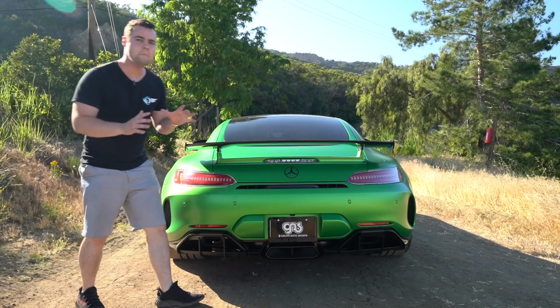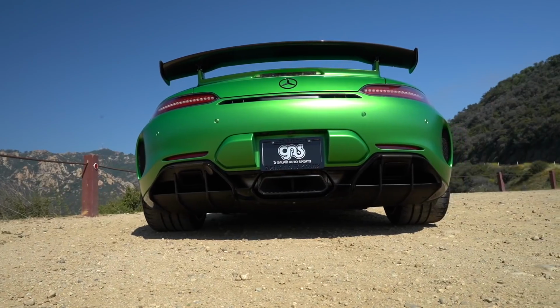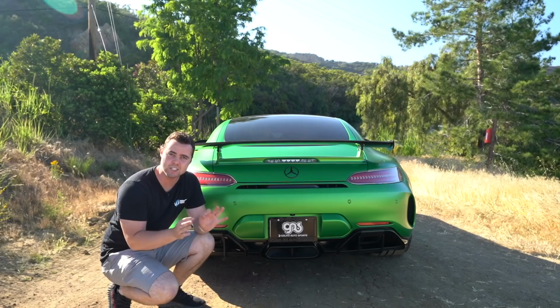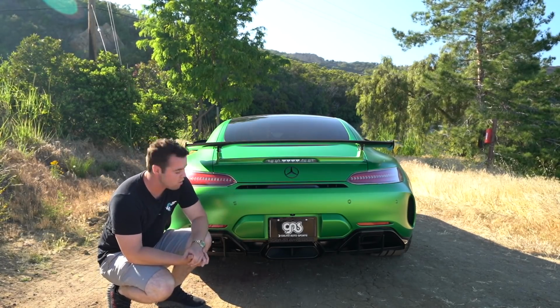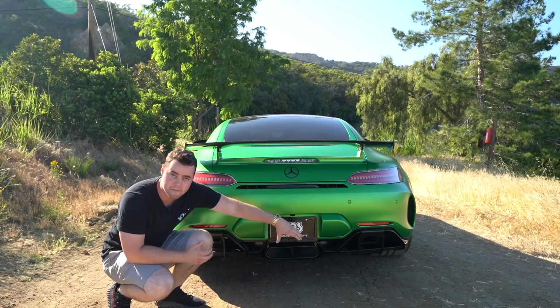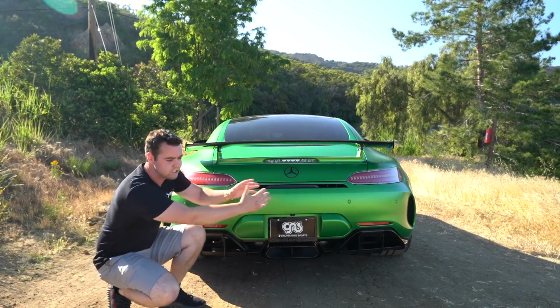Pretty cool. Around back, you'll notice the AMG GTR has one of the most unique exhaust systems on the market. It actually has 3 main pipes. Sure, we have a quad exhaust layout, but one pipe goes to the center of the vehicle where these dual tips are, and the other 2 go to the left and to the right.